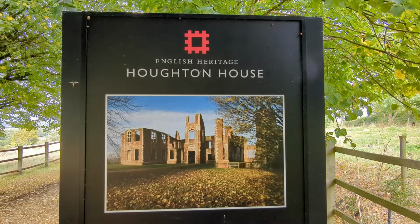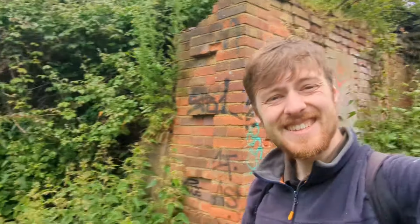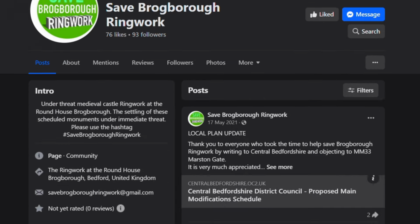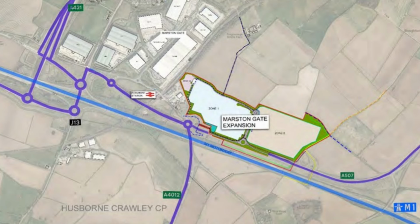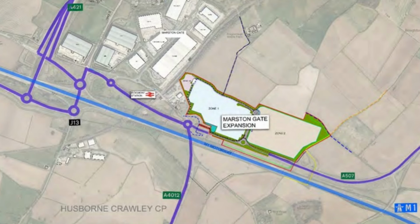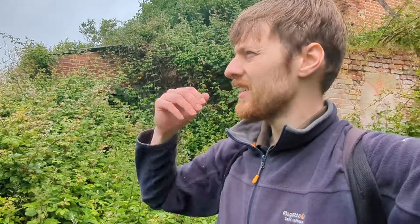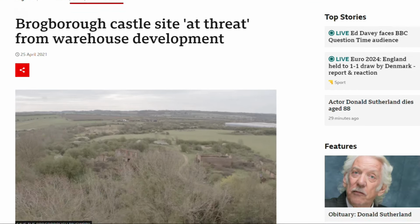You know, you've got Houghton House just down the road, which I've been to. My first ever video, I went there. But that's looked after by English Heritage. This one, however, is clearly not. I think this whole area is under threat at the moment. I think developers want to build more warehouses around here to extend Marston Gate distribution centre. I believe that all the surrounding fields and even this area I'm standing on right now is under threat.